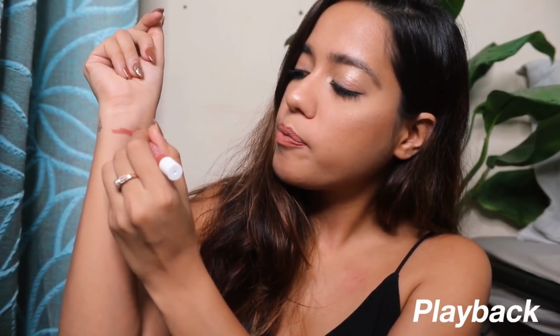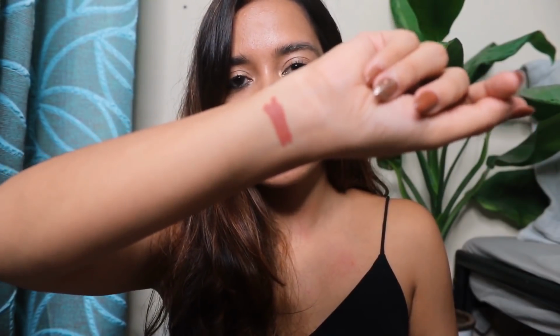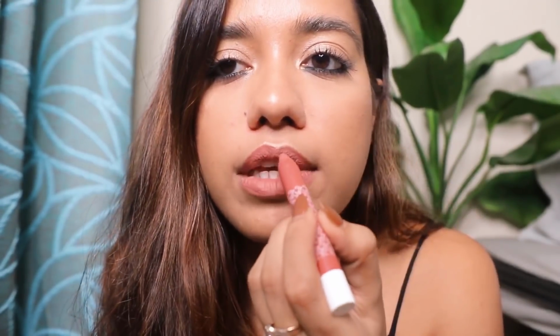This shade is called Playback, and I wanted to start with this shade because I think this is the one that I like the most, and it is a beautiful nude. This is what the color looks like. The lip crayon sits super matte. You can see it on my lips right now as well. It sits super matte, and it is very, very comfortable on the lips. It is very lightweight. I'm not really feeling like I have anything on my lips right now. And because it has that sharp end, it also helps in shaping your lips. So it's just easier that way.